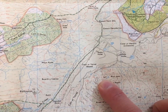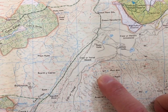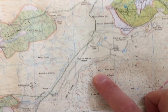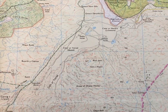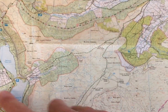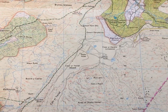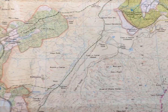So yeah, excited about this one. It's certainly one of the more remote places there. It's the kind of more wild beacons where you're unlikely to see anyone, which is what the channel's about really. And the views are supposed to be expansive of the Black Mountains and Brecon Beacons from there, so hopefully it should be good.